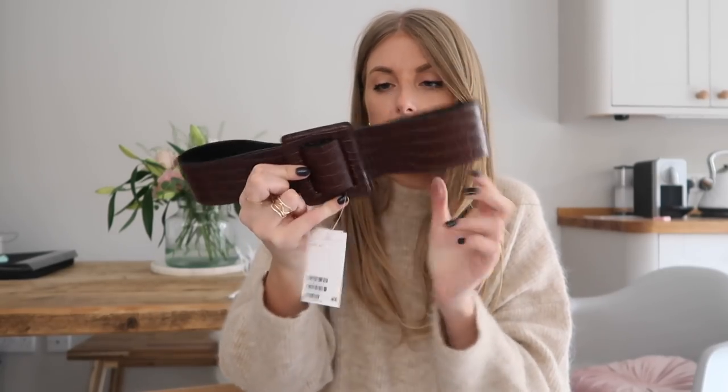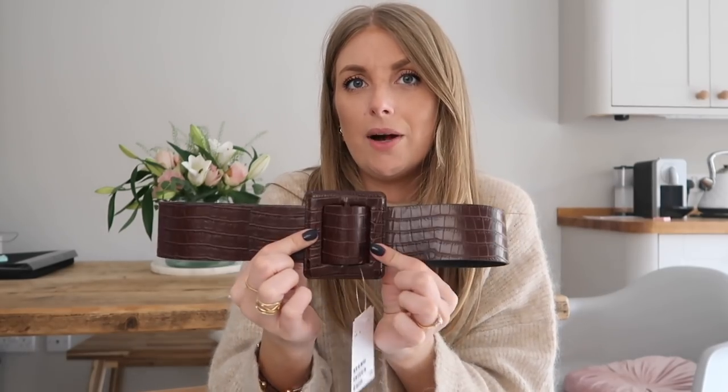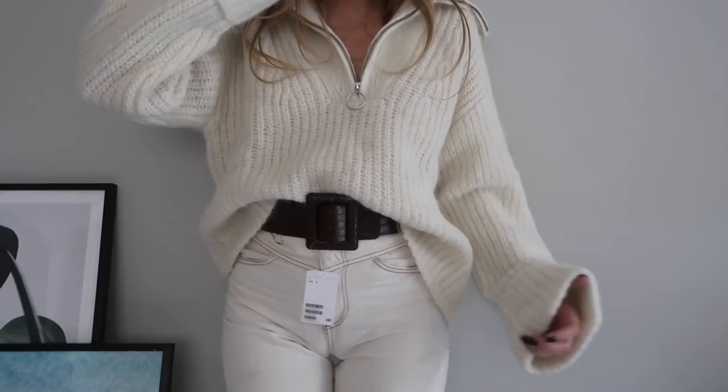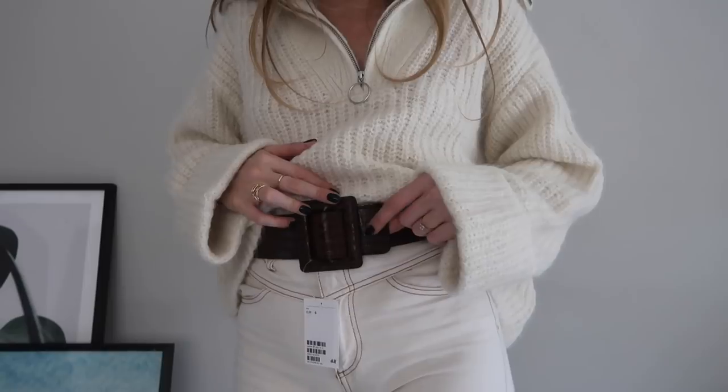I don't think it's actually leather, it's like a leather effect, but it's got that leather buckle. So it's really nice and neutral. I thought it looked so nice with cream jeans and a really nice neutral, oatmeal-y tone outfit. So the belt does do up, it's kind of a barely does up situation. Can you see this, the tiniest bit?